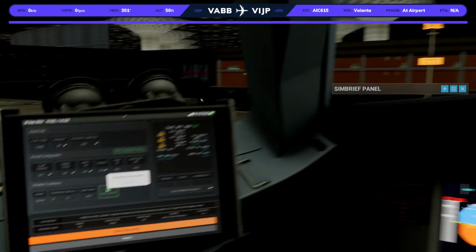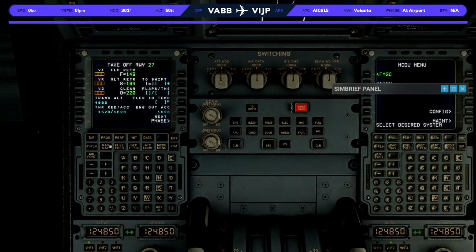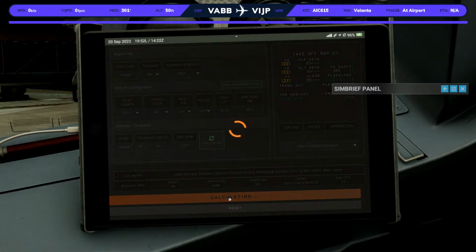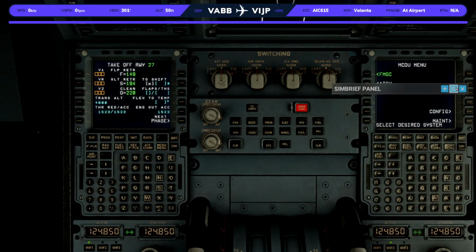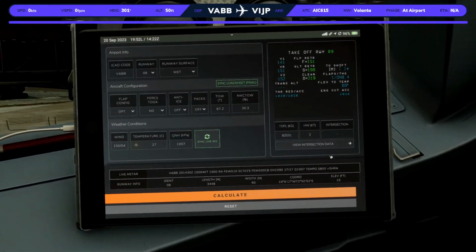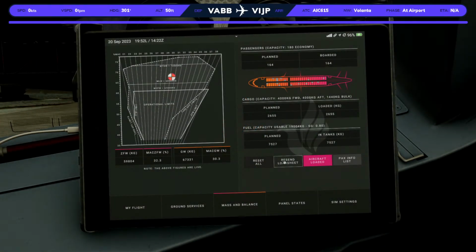Alright, since boarding is complete, we are ready to go. The delay is from my end now. Let's sync the final. Let me quickly accept the final load sheet. Receive menu, receive messages. There are no received messages, so I'm going to have to tell it to please kindly resend the load sheet. Resend load sheet.